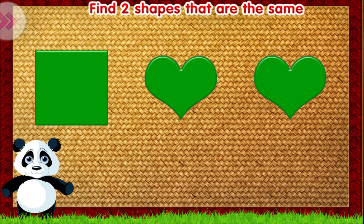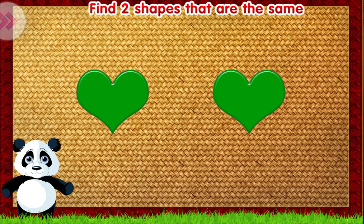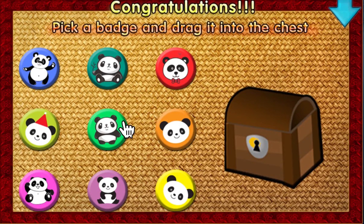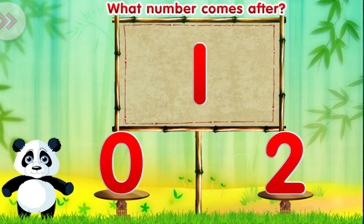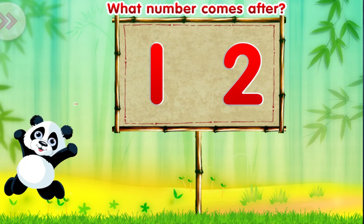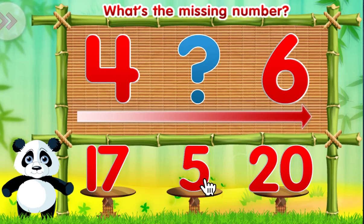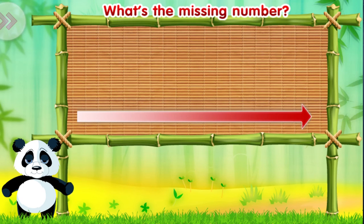Find two shapes that are the same. Heart. Congratulations! What number comes after? 2. Great job! What's the missing number? 5. 4. 5. 6. Great job!